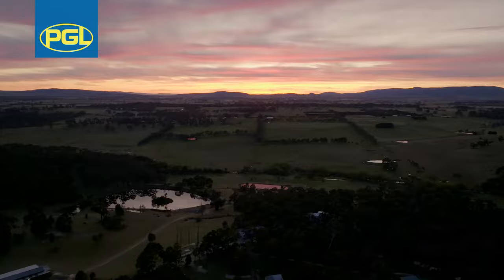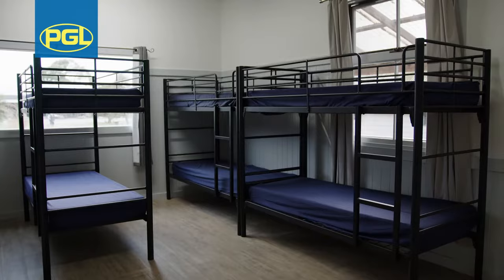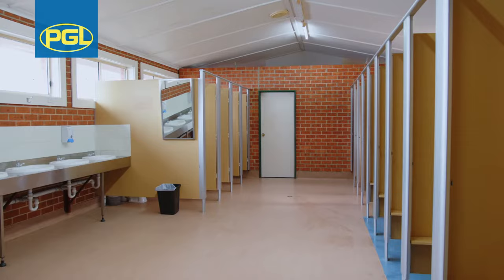Once you've finished your activities for the day, you'll have access to your accommodation where you can have a shower, get changed, or just chill out. At PGL, our accommodation is multi-share bunkhouses. They do vary in size, but most of them will sleep between 8 to 12 guests. Your teacher will assign the rooming for you. Our accommodation either has ensuite bathrooms or shared bathroom facilities. But no matter where you stay at a PGL camp, we know you're going to have a comfortable stay.